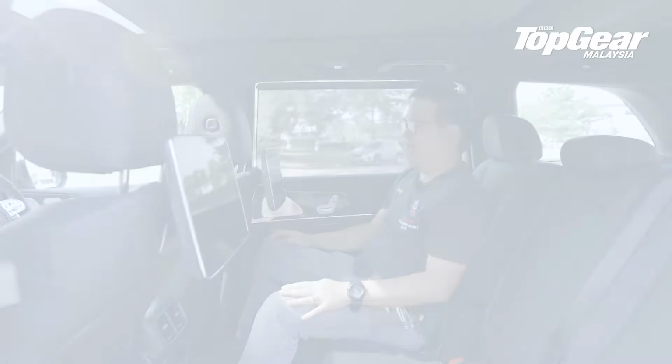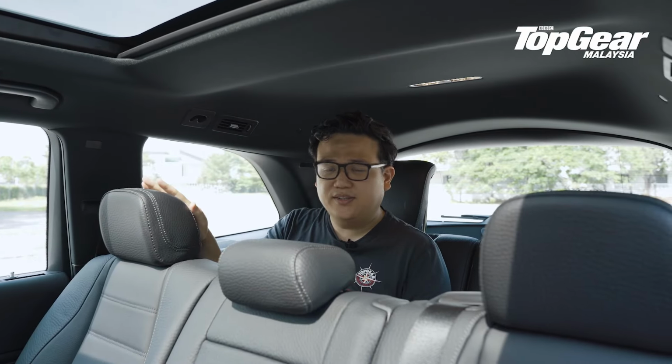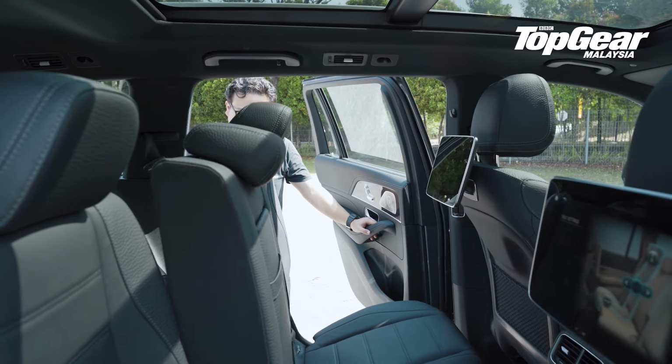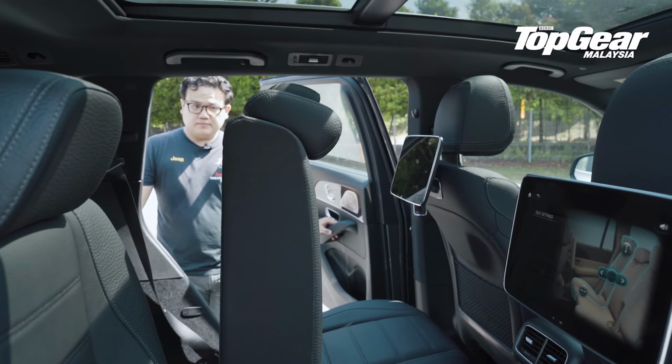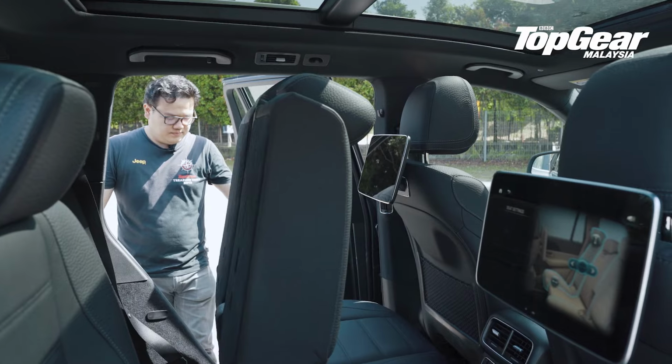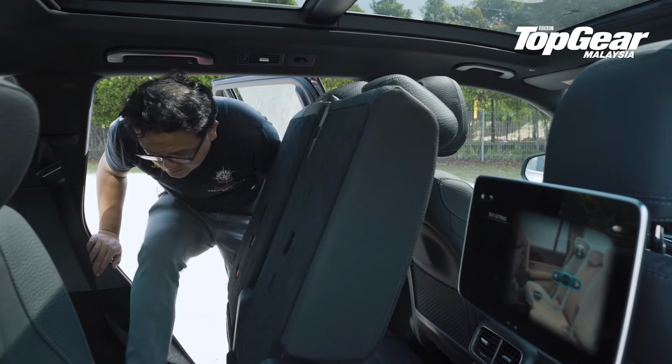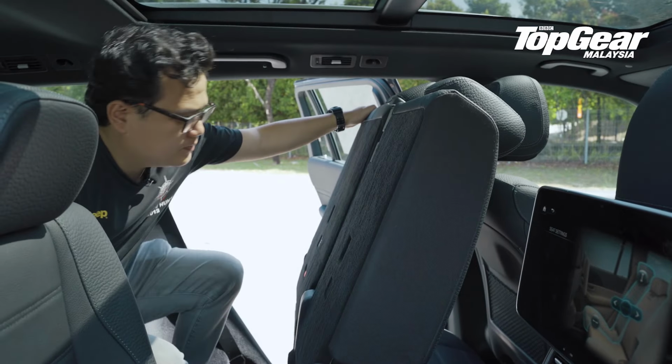Nice, isn't it? Now, whether you are trying to bring this seat forward to get to the back, or trying to fold the last row down to make more space for a bigger cargo, everything is electrically controlled. Not that we expect any less from the S-Class of SUVs. So it's very easy, very simple, very effortless.